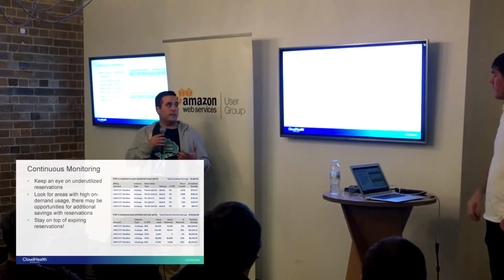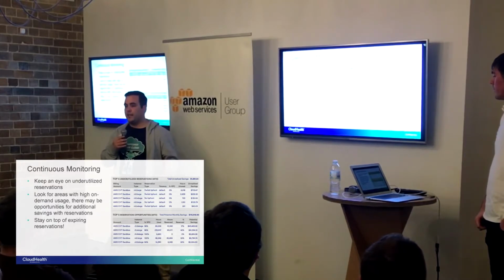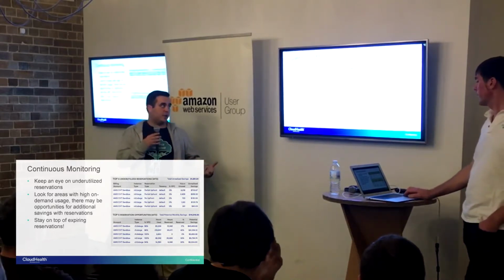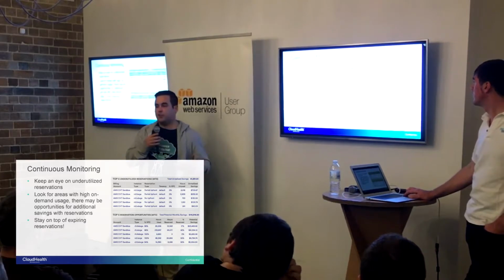We also need to look for areas of high on-demand usage. This is that example of the production application environment. It's just as simple as realizing that it's driving a lot of on-demand usage, going in and modeling out a purchase form. Lastly, we need to stay on top of expiring reservations.